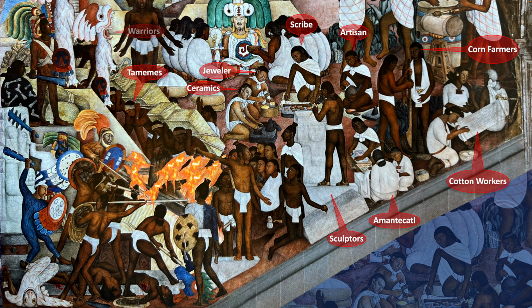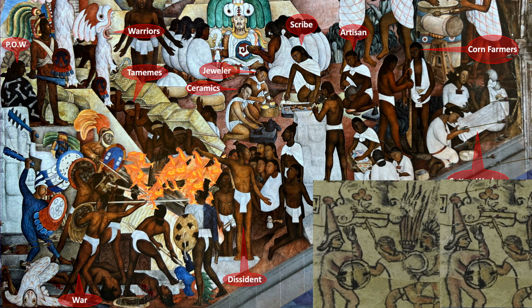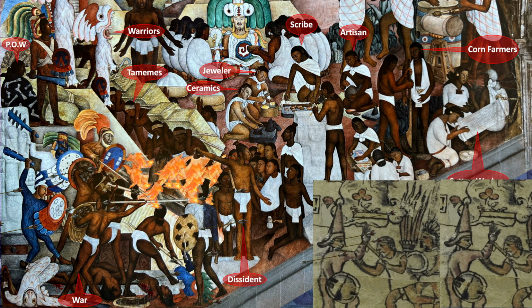In the top left are Mexica warriors. One of them appears to be an eagle warrior, one of the highest ranks in the Mexica army, a prisoner of war. And at the bottom is a dissident, denouncing powerful nations like the Mexica. It's an uprising, and the ensuing battle where local natives fight back.